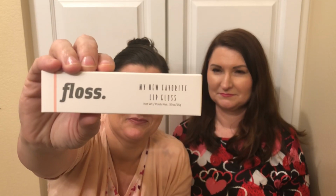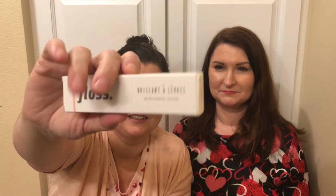And then the second thing I'm pulling out is Floss, my new favorite lip gloss. Is ATH the color? I don't know if that's what the front looks like. Should I take this one out too? Sure. I know, we try not to damage anything or open anything if it goes in the giveaway, but I don't wear lip glosses. I guess ATH is the color. It's pretty. I just don't wear lip glosses.